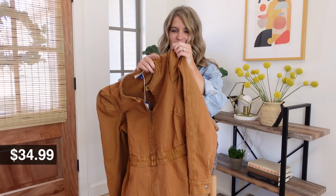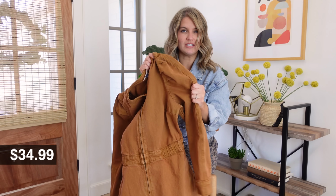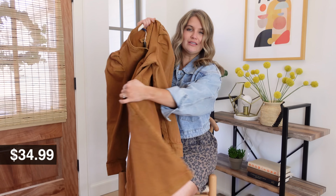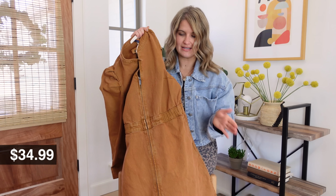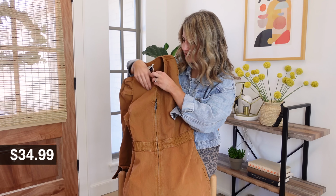Very fun silhouette on this too though. So this has a puff sleeve. Now this is that thicker kind of utility type fabric, so it is going to be fairly warm. Really fun elastic waist, and then it's kind of A-lined out as well, and it actually zips all the way down. And then it has this little button on the collar.